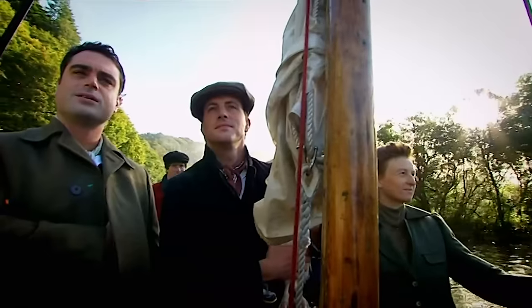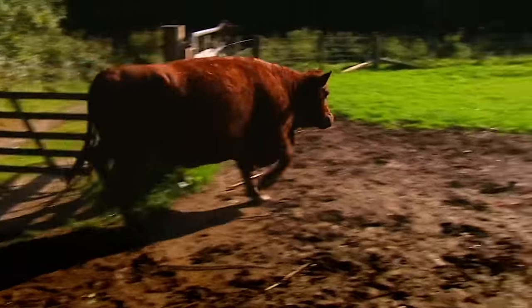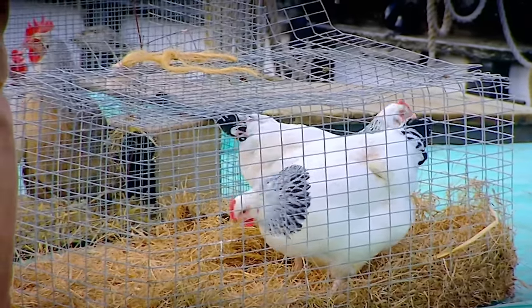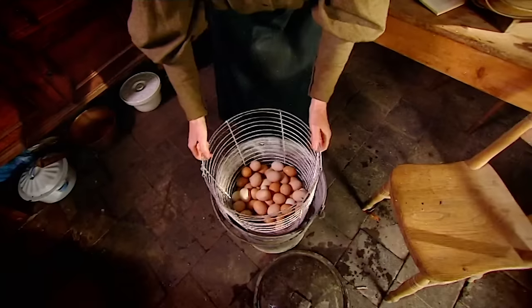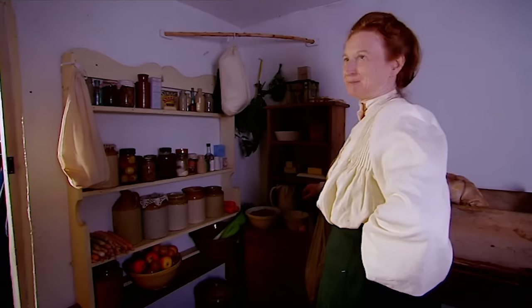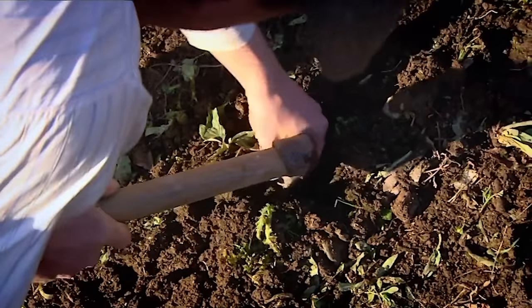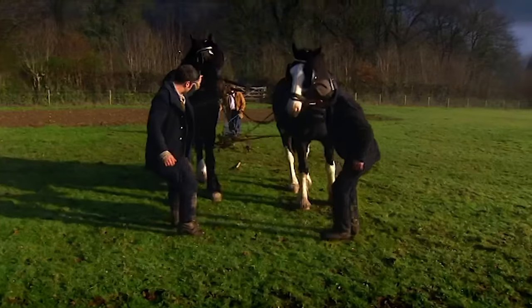So far, the team's endeavours have laid the foundations of a working Edwardian farm. Look at that, gorgeous. They've brought in new livestock. It'd be good to get some new blood into the flock. Stocked up the larder in preparation for a long winter. Looks like we might actually have something to eat this winter. And planted high-value crops. Here he goes. Oh, it's quite exciting, really, isn't it? Come on, Tom. Walk on. Get on, boy.